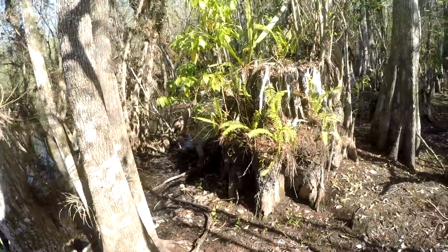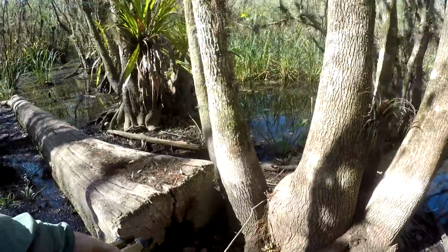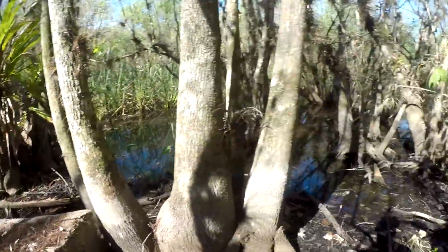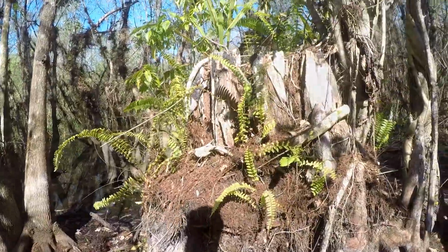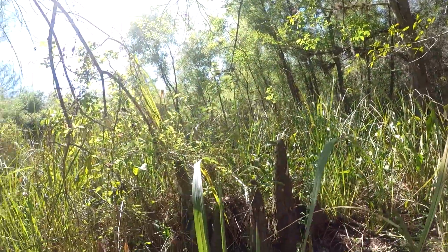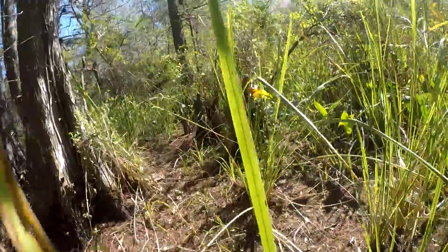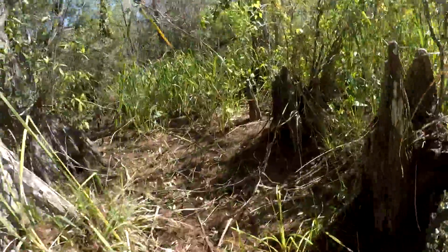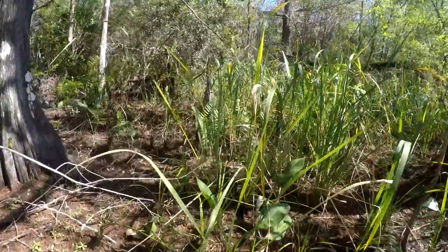But this is a sweet looking spot. That tree was cut down. I wonder if it was this one right here. Don't really feel like walking through that high grass, because that's where all the spooky stuff lives.